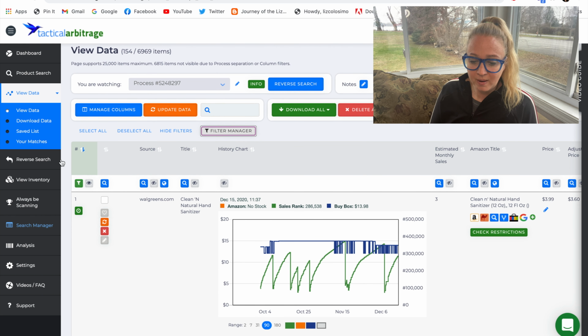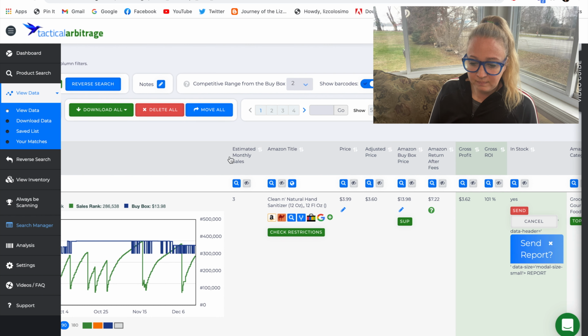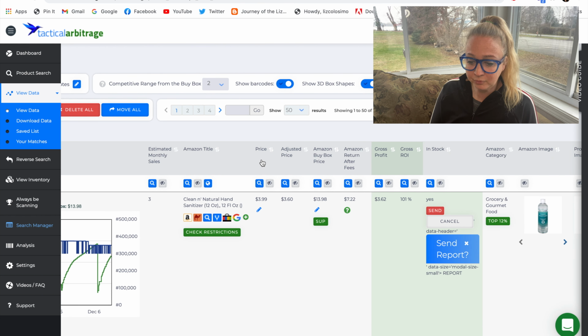You can set up how you want everything to come across in your reports. So you've got the source. For me, this is how I set mine up. I have the source, then the title, and I want to see the history chart, which is basically the Keepa chart. The estimated monthly sales, the Amazon title, the price, that's the price it's selling for, and then your adjusted price. Adjusted means they've taken the 20%, the 3% cash back, and that's your total.